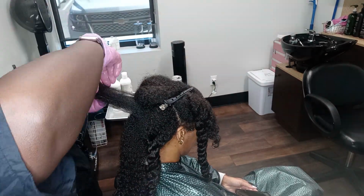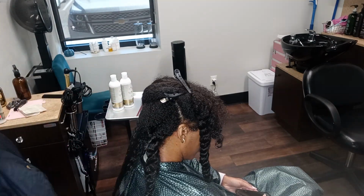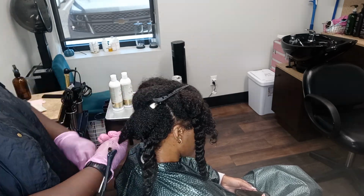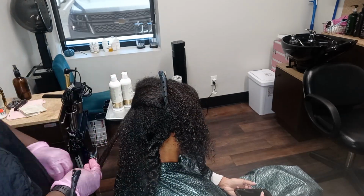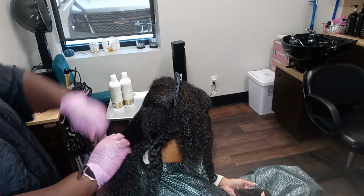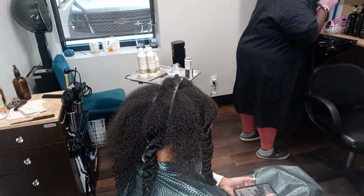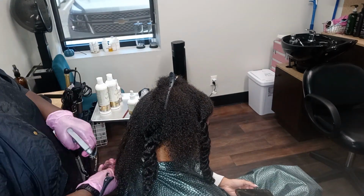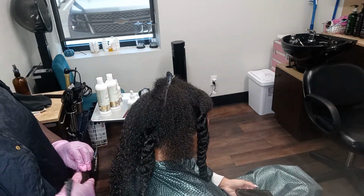Also, the density of the hair. If the client has a lot of hair strands in one follicle, then that's considered the density of the hair. That would also change how you make the part. So you want to make that decision as a professional stylist, and think about that so the overall look can come out nice.